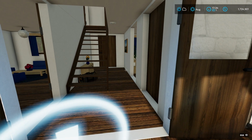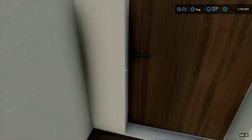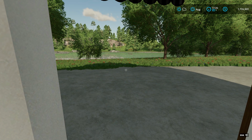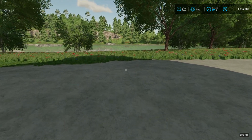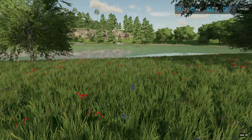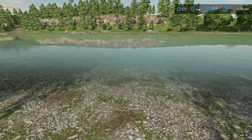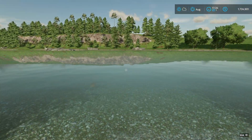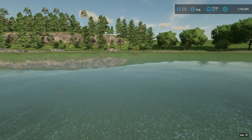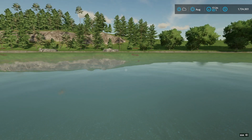And when we go like so, we see our lake, or not our, but the lake that is close to our lot. Yeah, that's wonderful. Having a nice bath in the hot August evening.